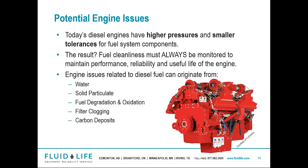If you know of Fluid Life, we're primarily an oil analysis lab in terms of lab services. So it's the same idea, right? Today's engines have higher pressures, smaller clearances. And again, your fuel is not just the energy source, it's also a lubricant and a heat dissipator. So it needs to work well as it's flowing through your engine, right?